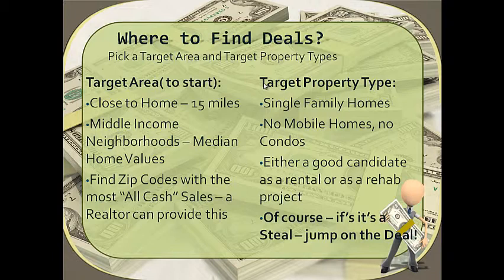You're probably going to have the best success just looking in your own neck of the woods. So if you live in Central Tampa, just keep looking around Central Tampa. If you live in South St. Pete, keep looking around South St. Pete. If you live in Largo, just concentrate on Largo and try to find the deals in those areas.